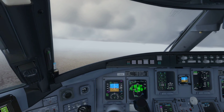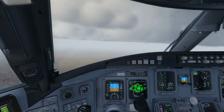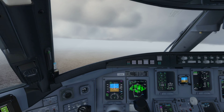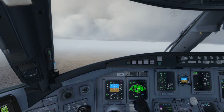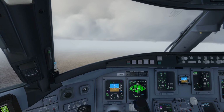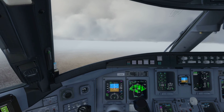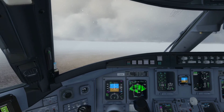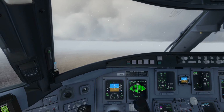So yeah, we're on an offset ILS, don't forget. Trying to keep speed is shooting all over the place, which is wonderful, isn't it? So it makes this plane so awkward. Hovering around 160 at the moment. Snow's just started up again.